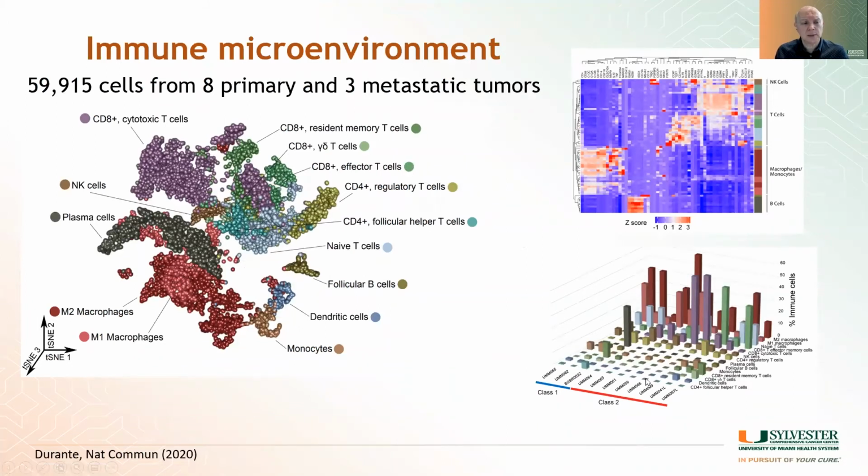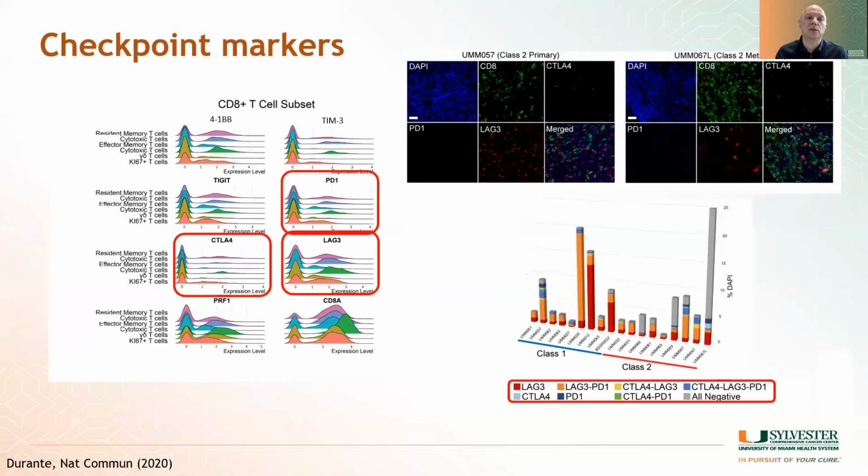So going into a little bit of our work at the University of Miami. This is data from Dr. Harbour's lab, in particular Michael Durante, who did all this work as a PhD, MD student in his lab. He looked at the immune microenvironment, that means the immunologic cells that are around the uveal melanoma tumors. He looked at almost 60,000 cells. They have the ability to look at these cells individually. Among those 60,000 cells, he was able to separate the different types of immunologic cells.